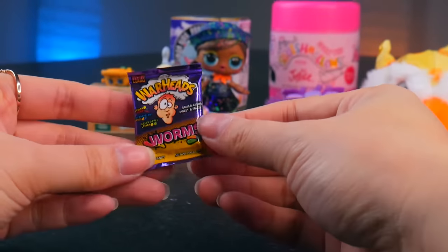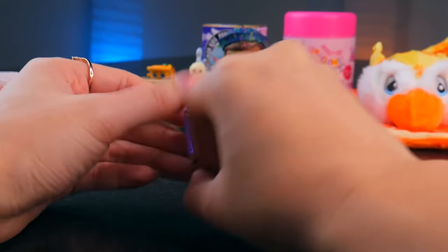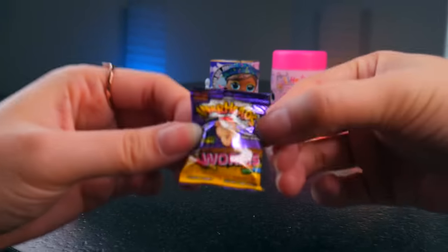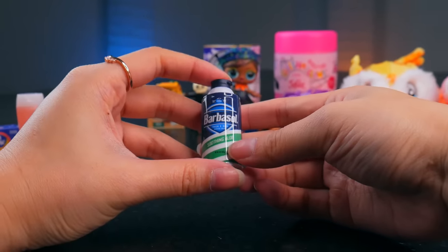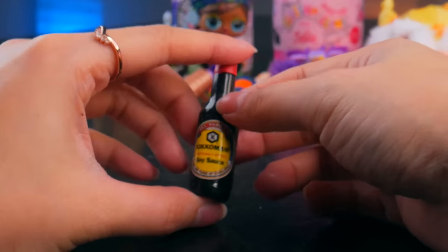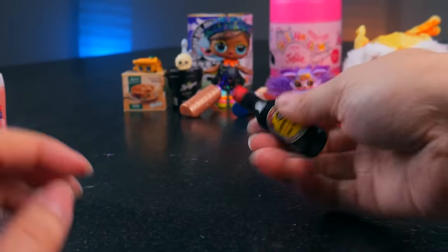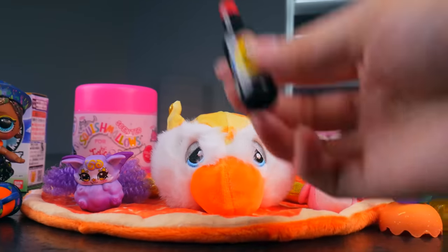And I got some Warhead worms. Are these sour worms? Sour gummy worms. All right, guess I'm getting some more candy today. Oh, sugar rush. Barbasol Soothing Aloe Shaving Cream. Whoops. Shave it, shave it. And I got Kikkoman Soy Sauce. Naturally brewed soy sauce. Oh, let me put it on my fruitito. Sweet and soy saucy.